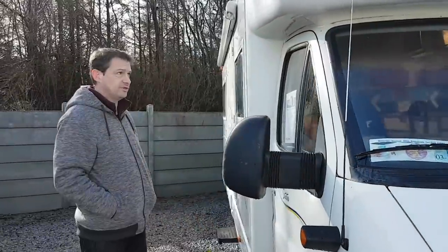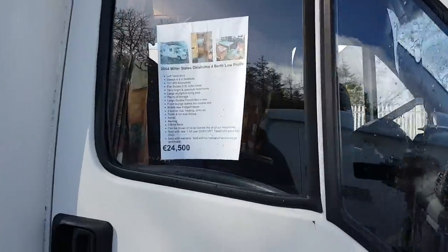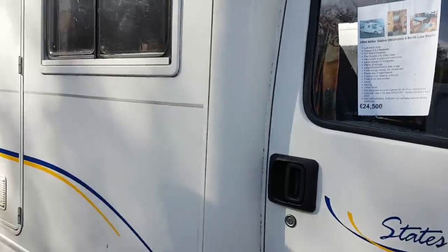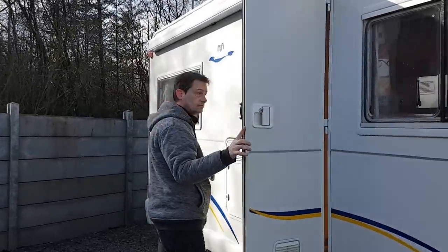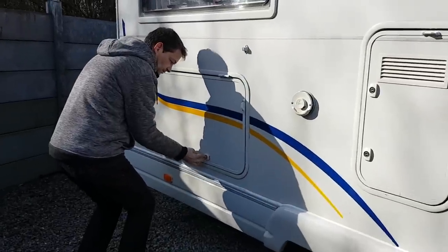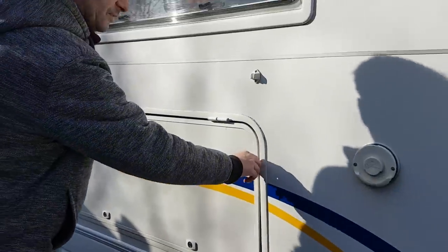107,000 kilometres on the clock. What's that? 70,000 miles. That is cheap. Babe, it's left-hand drive again. Yeah, I noticed that. I've never seen one of these kinds of boots. Can't get in that. Can't you?